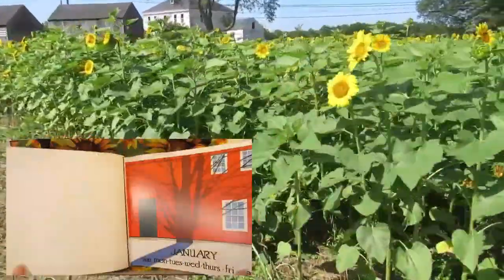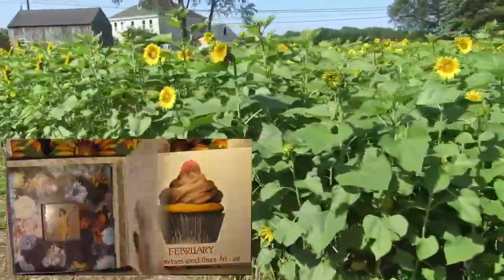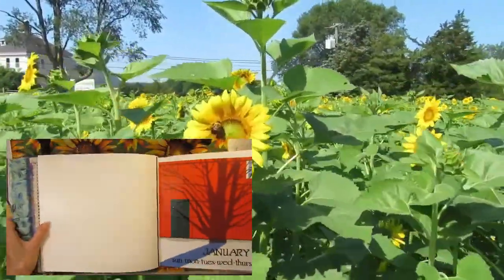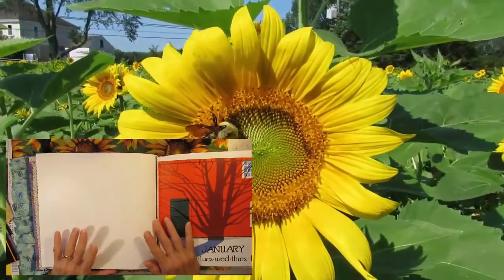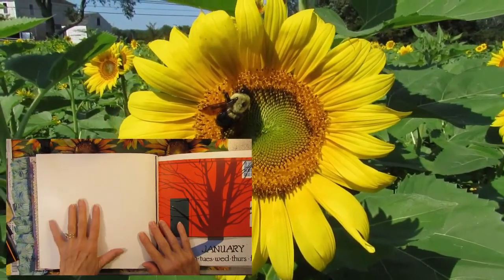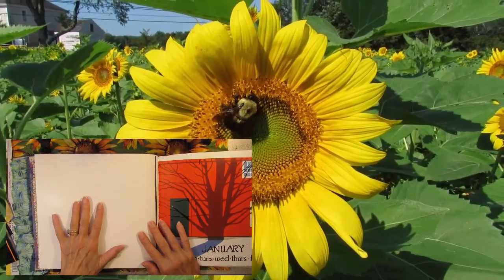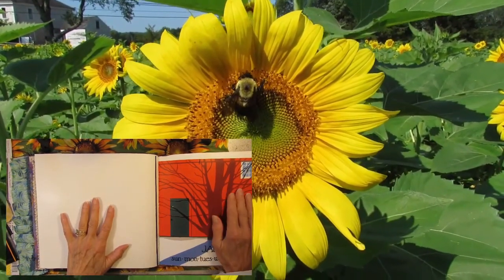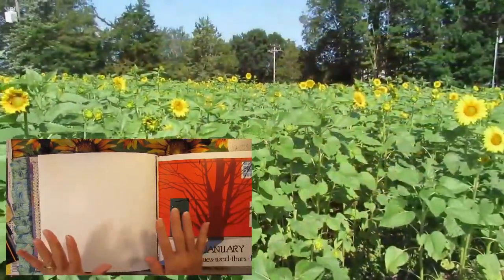I might wind up doing 2 sunflower pages. I haven't done a Christmas page in a while, but that's okay. We'll save that. Because there's several things I really want to put in my journal about going to the beach and the sunflower farm and a few other things we've done. And I still have to do some Christmas pages too. But that's okay.